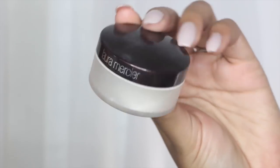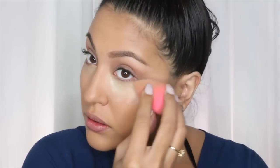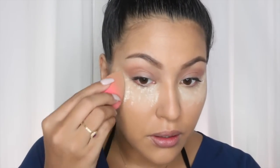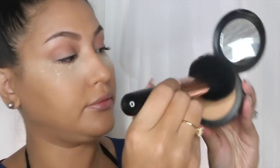Now, I did set it with my Laura Mercier translucent powder, and I definitely wanted to bake. It might seem extreme, but honestly, I just didn't want my face to melt off or my concealer to melt, so I'm sure that really helped the concealer to last. Now, this is my MAC Studio Fix powder in NC42. I never use this because I'm obsessed with the BH Pro Studio powders.